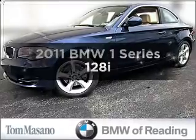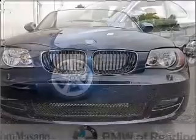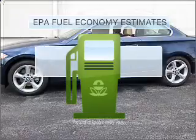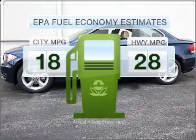Presenting the 2011 BMW 1 Series. If you're looking for an automobile with great attributes, look no further. Get more for your money with this vehicle that features low mileage and dependability. Better gas mileage means better long-term driving, and this ride delivers with a great low fuel consumption rate.